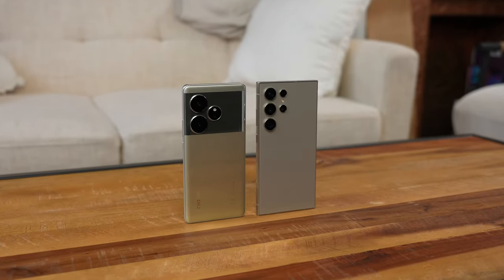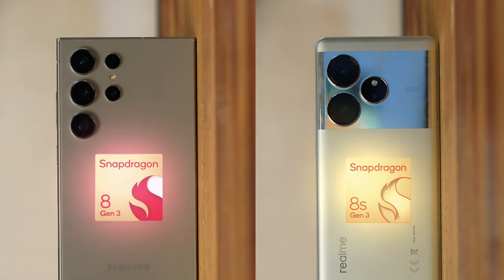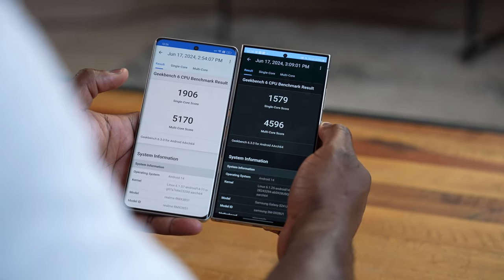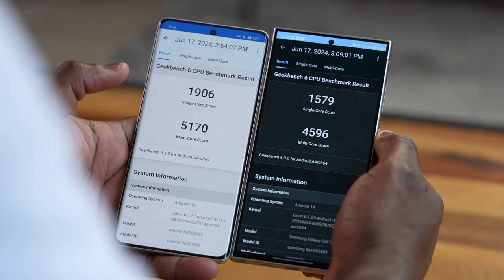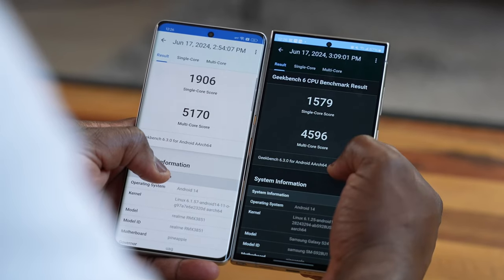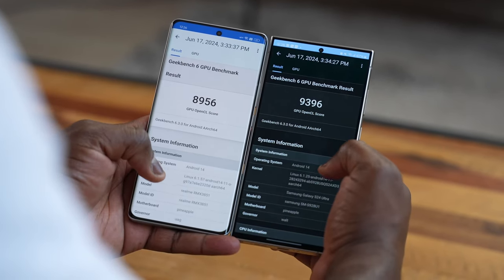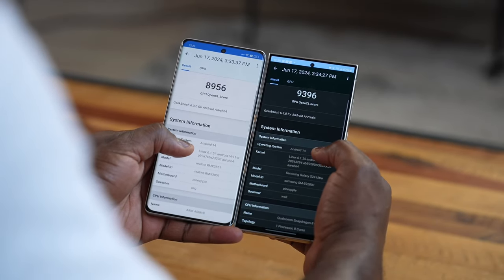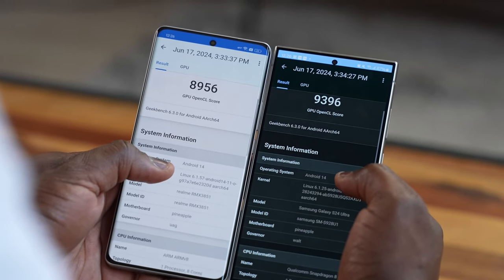But let's take a look at how they pair up, especially both processors, between the 8S Gen 3 on the Realme and the Galaxy's 8 Gen 3. So looking at our Geekbench 6 and looking at, of course, our CPU scores, single core scores are much higher on the Realme GT 6 at 1906 compared to 1579 on the Galaxy, with a multi-core score also higher at 5170 compared to 4596. So some really nice improvements here on the scores. And then when we move over to the GPU scores, we do have a different scenario here with the Realme GT 6 coming out at 8956 with the GPU score OpenCL, while the Galaxy has 9396. So there's a split between CPU and GPU in terms of performance, but it means that at least both of them are around the same ballpark and we should get some very interesting performance from both.